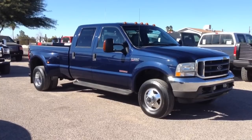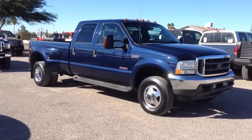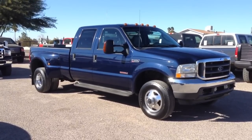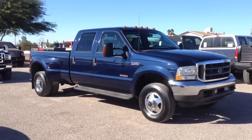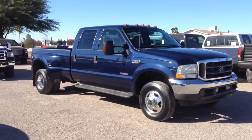We're selling this truck. It is a 2003 Ford F350 crew cab, dual rear wheel, 6.0 turbo diesel. It's four-wheel drive and has the Lariat package, which is obviously leather. I don't know if I said it's four-wheel drive, but it is.